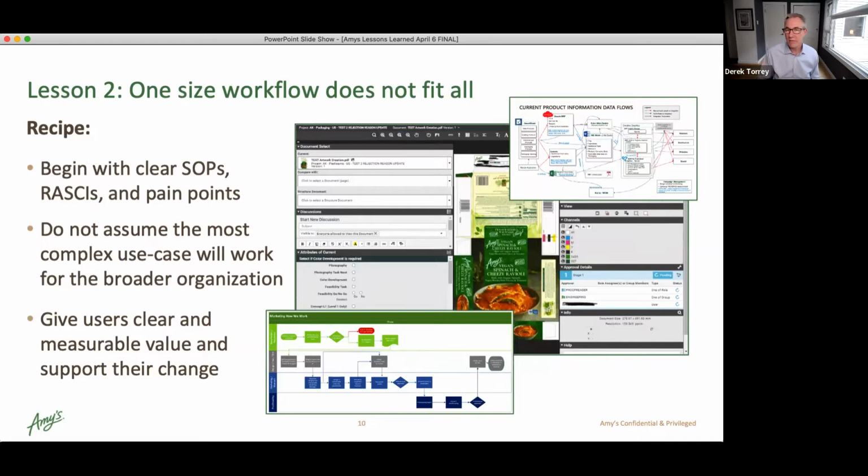This was a big point of yours: to begin with clear SOPs, or standard operating procedures, RASTs, and pain points, right? We got some illustrations there, that top right illustration. Oh, I love that. I've shared that with our team at Salt Flats, and that's just a little bit of the information workflow. But you really do need to know how people work, which teams are involved. It's not enough to say you have a workflow tool. It must work. It's much more involved than that.